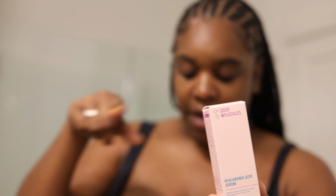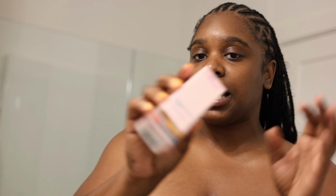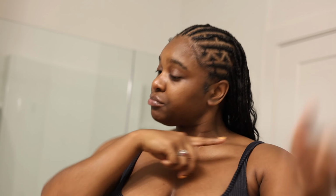I got the Hyaluronic Acid Serum. This is the one that I had only an itty bitty amount of, but I really needed some more, so I got the Hyaluronic Acid Serum. And I'm not even gonna lie, if you have dry skin like me, sometimes I'd wake up with dry patches on my skin. I used to. Now that I'm doing this facial routine, I have not had a dry patch in a minute. So if you want a facial routine, I'll drop it for you, for the girls that got dry skin.